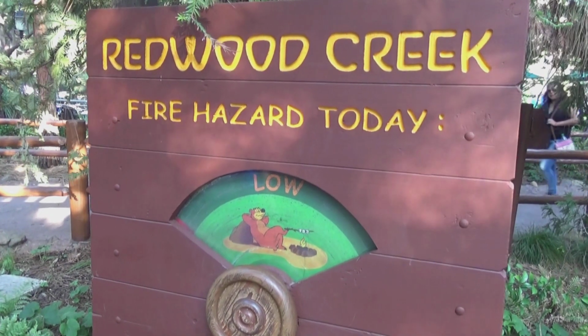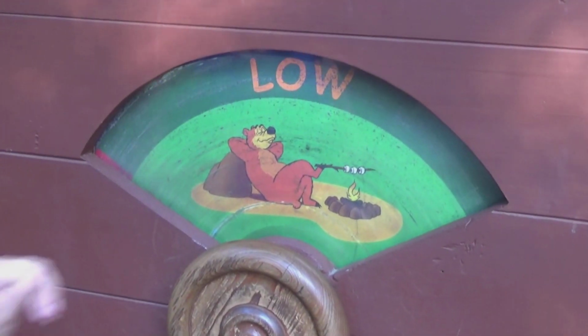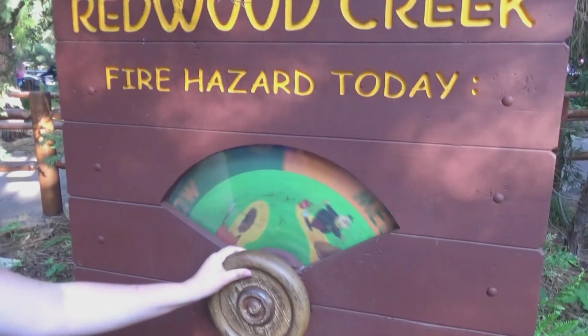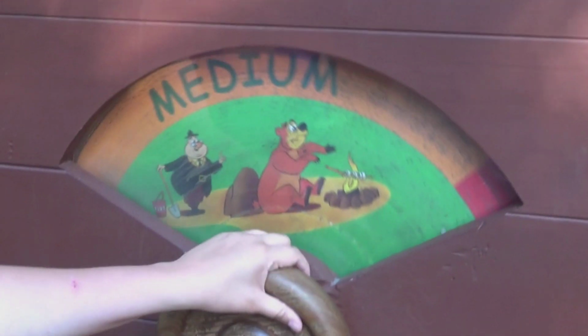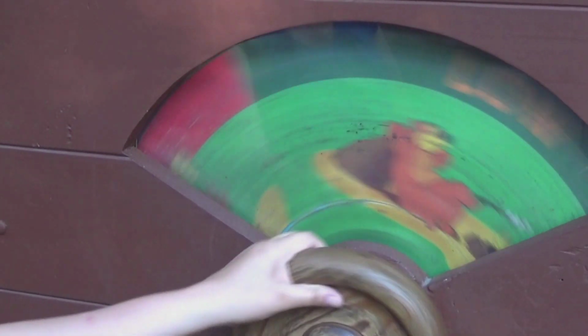More fun here at the Redwood Creek Challenge Trail. They've got a nod to Humphrey the Bear from the old cartoons, and showing what the fire hazard is from low to medium. So, hi! That's great, I love that.